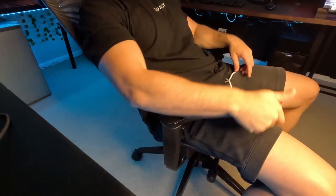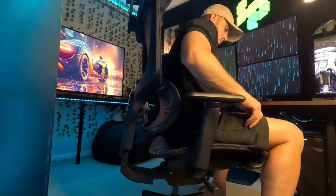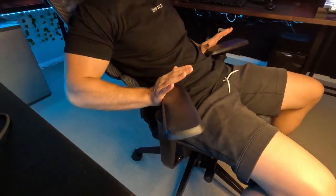I mean, just take a look at what the armrests can do. I'm calling this chair Bumblebee because this is definitely a transformer. Personally, I absolutely love this chair. I cannot preach it enough.